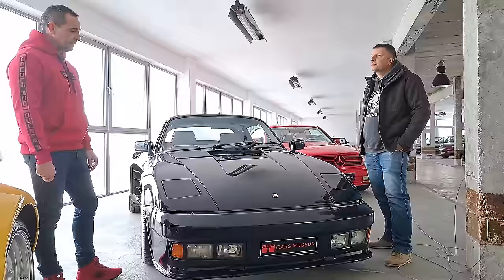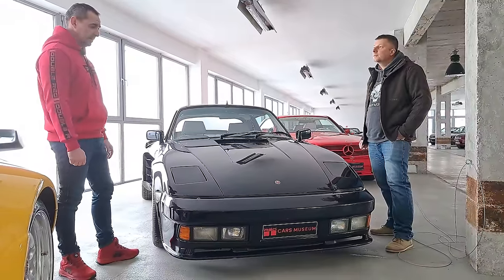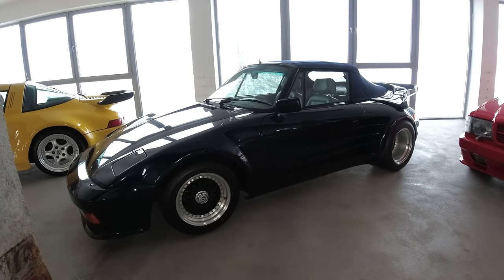It's generally one of the most extreme 911s that was ever made. It's a really extreme car. I never saw anything like it. Six pipes, these huge tires, 345.